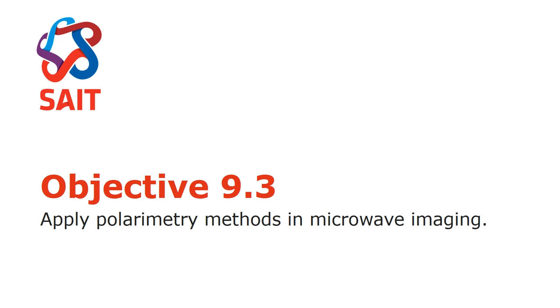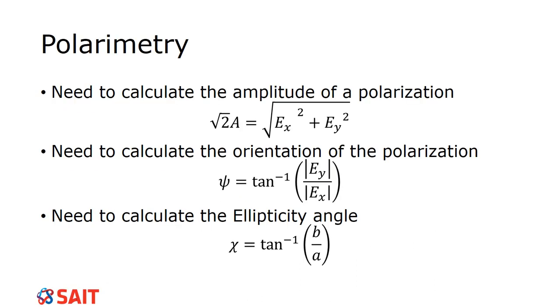So here's the polarimetry methods. So polarimetry is a lot of math, as you can imagine. A lot of software is already built to do all of this for you, so we're good. So the first step we need to do in polarimetry is calculate the amplitude of a polarization. So we have the energy that we've received in the x and y direction.